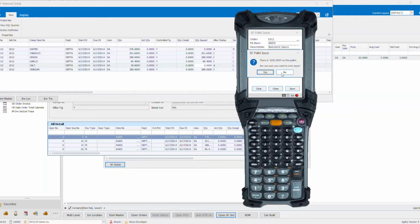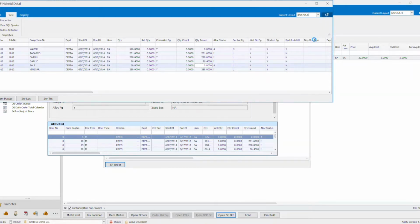And it says, is it okay to over issue? This is a warning. It could either be hard or soft. This is just a warning. I'm going to accept it, and I'm going to issue the entire amount on that pallet to the shop order. So you can see here I've issued 1,000 pounds of salt. So it'd be a really salty mixture, but when I'm done, I'll actually put away whatever I don't use.